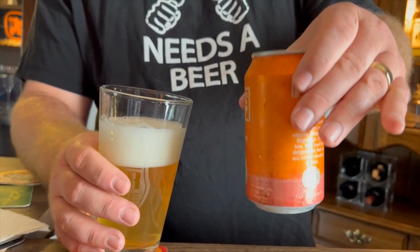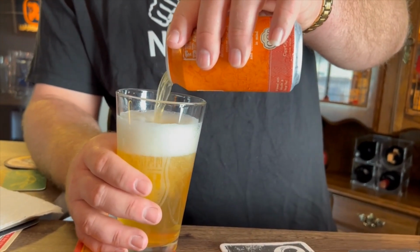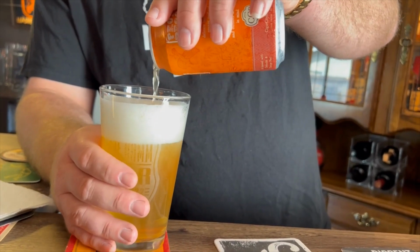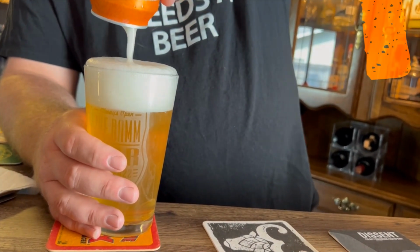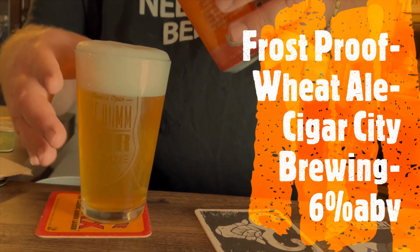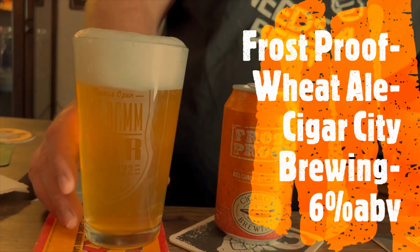There's a lot of wheat beers and stuff. You kind of want to stir up the bottom because it usually settles quite a bit. Did get to get it on there. So, that is a picture-perfect, beautiful beer.